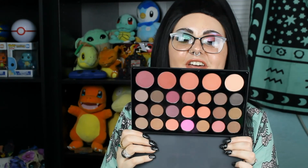So I guess now we can tackle my BH Cosmetics palettes because I have a lot of them. So the first one I have here is the Blush Neutrals 26 color eyeshadow and blush palette. And it's one of those giant palettes that I don't love anymore. I actually much prefer smaller palettes nowadays, but I have a lot of big palettes in my collection because back in the day, Raven loved things like this.